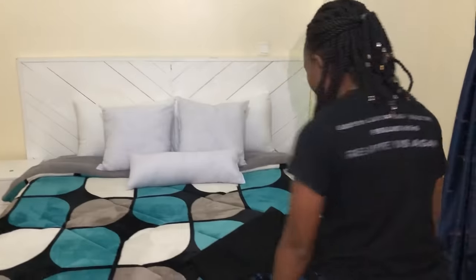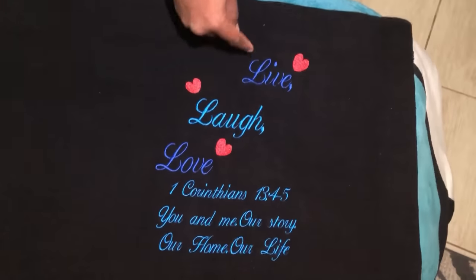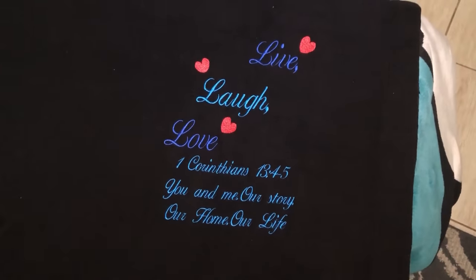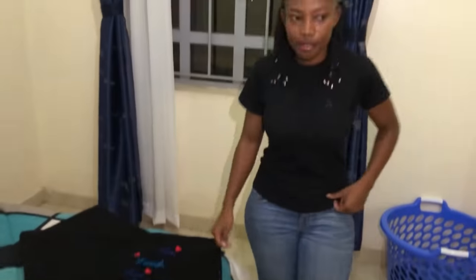Yeah. And the duvet was a wedding gift from Adventist Men Nakuru West SBA Church. Ama wetu ame, wali mpatia thoughtful gift. Yeah, so this was a wedding gift. And this is the throw blanket I was telling you that was also a gift from our friend called Banji. It says, live, laugh, love. 1 Corinthians 13:40-45. You and me, our story, our home, our life.